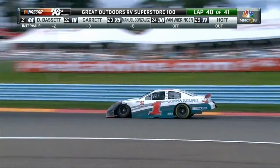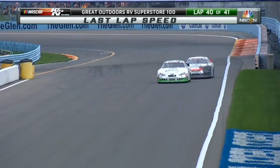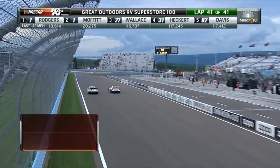You know, and the thing is, Will, he's got enough of a lead. He's going to take a mistake. I hear tires. Yeah, there it is. Out of the final turn, coming to the white flag. Rogers makes a mistake, and here comes Moffitt.